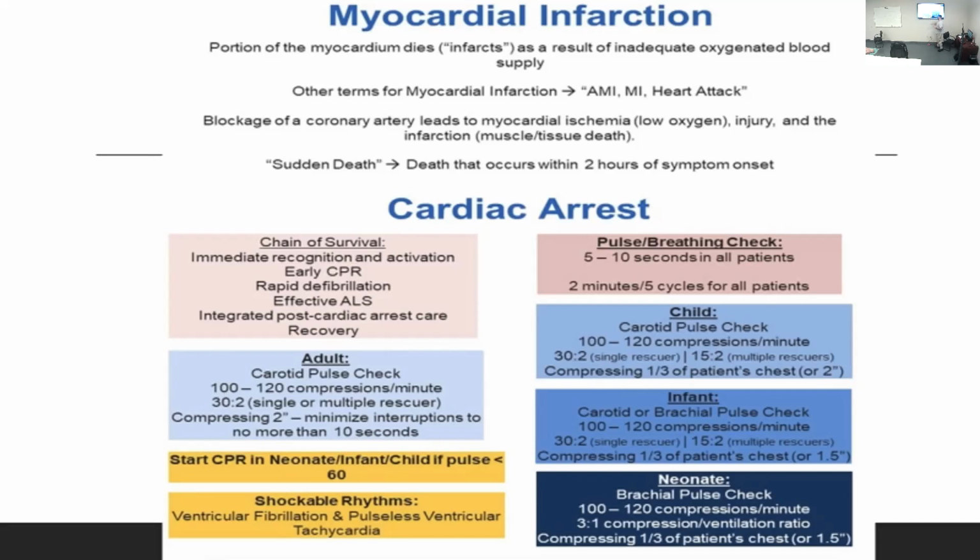Now let's get to the child. Start CPR in neonate, infant, or child if the pulse is less than 60. Start bagging them if it becomes less than 100.